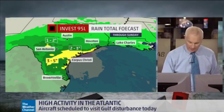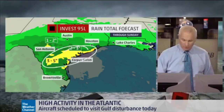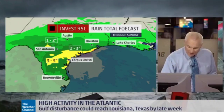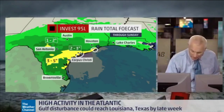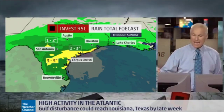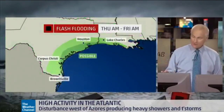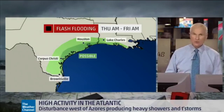Through Sunday, the forecast is calling for 3 to 5 inches of rain over this South Texas area, and maybe even some areas, look at that, that could get 5 up to perhaps 8 inches of rain. So it is a wet forecast no matter how you slice it, and flash flooding is going to be a possibility, Ray.